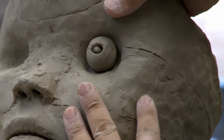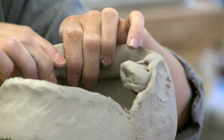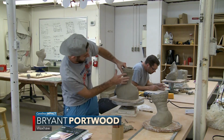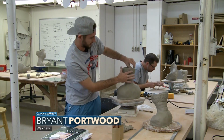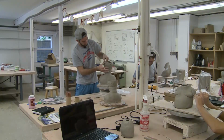I'll push around a little bit and then push middle out. Where did I put my special tool? The students come from all over, like Brian Portwood of Waxhaw. Penland's just great because it gives you a nice environment where you don't have to worry about anything else. You just get to focus on your work.